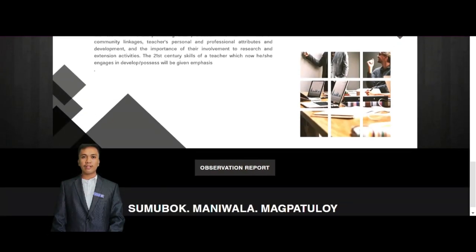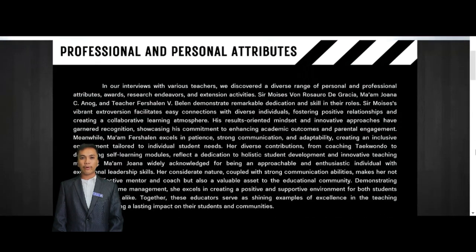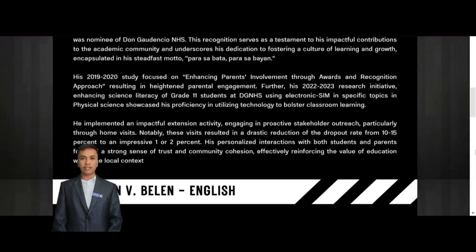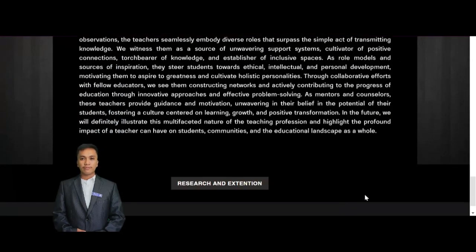Activity 6, last but not the least. Activity 6, welcome to a teacher's world. Personal and professional attributes, awards, and research. We're peeking into different teachers' needs and exploring their roles.